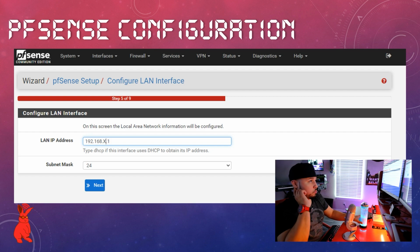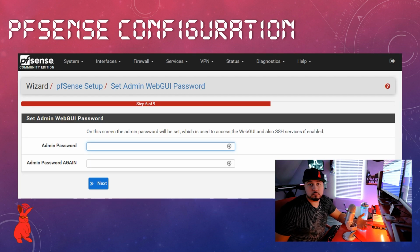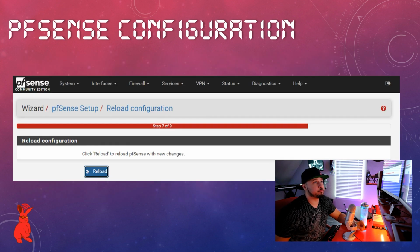And then this next one, step 5, this is where you can change your LAN IP address. This is the IP address of your LAN port on the firewall. I put an X here because you can change that to whatever you want, as long as it's between 1 and 254, obviously. Admin, set up your password, easy day. After you get to step 7, you'll click reload, and it'll just reboot the firewall with the new settings, and then you'll be good to go.